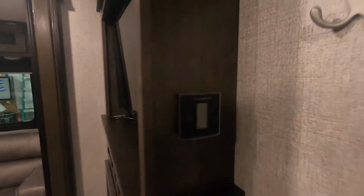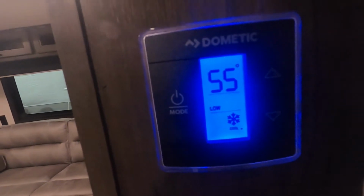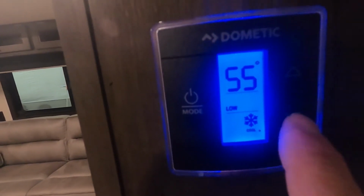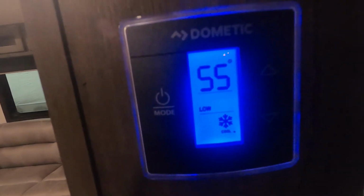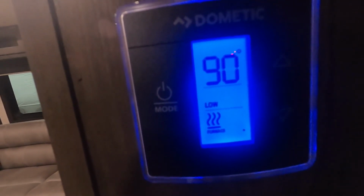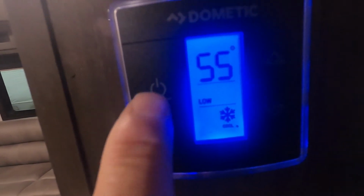Oh, I almost forgot. Your thermostat right here next to the entertainment center. Turn it on here. Turn on the air. It should kick on. There's your furnace. Furnace will take a couple minutes to shut off after you shut it off.